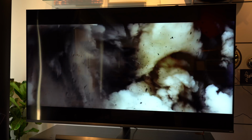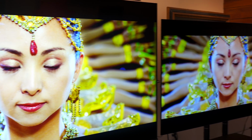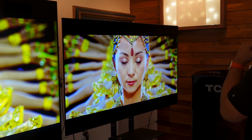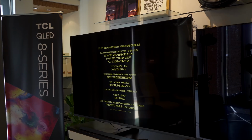Now, TCL does not publicly say how many dimming zones there are on this TV, but you can really see that these black levels are really, really good. If you get extremely close to it, then you can see a little bit of blooming, but at a distance of where you'll be seated on the couch, the comparison between OLED and these mini LEDs is almost indistinguishable. I'm actually impressed because I'm a firm believer of OLED, like OLED or nothing, but this is actually standing up to the OLED very well.